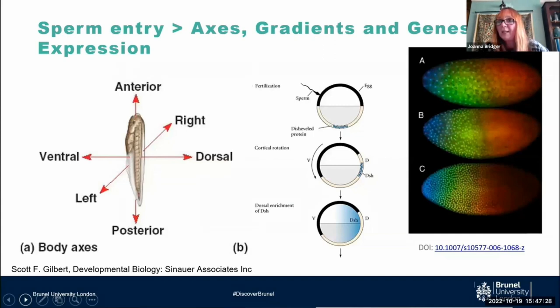So once we get the sperm entry point, and we're starting to get cell division. So you don't just need one cell, right? You need lots and lots of cells to build that very early embryo, and then to go on from there to make the tissues and the organs. We also have to think about that ball of cells, but this structure is going to have a top and a bottom, anterior, posterior. It's going to have a right and a left, and it's going to have a dorsal and a ventral area. So dorsal is the back and ventral is the front.